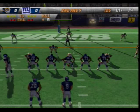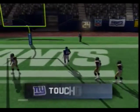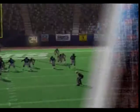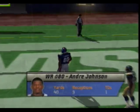Shockey goes in motion. The blitz is on. Great for the wide receiver. Touchdown, New York. This is a good play by the offense in the red zone. The wide receiver is going to break away right here and come up with a catch and a touchdown.